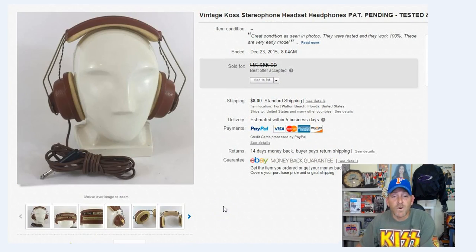These were really cool when I found them. I was really excited. They're literally the very first model of COS headphones. They're not practical to use today, but I think for a museum type piece or a display piece, it's really, really cool. They worked great, but I ended up taking $48 shipped on these.